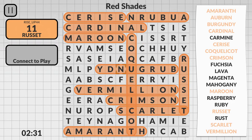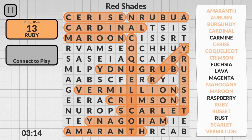I'm seeing a lot of words without even looking on the right. I'm just seeing the actual words. Mahogany? Yep. G-A-N-Y. All right. R-U-B-Y. There it is. Rust. Raspberry.